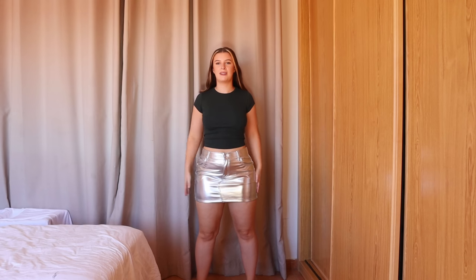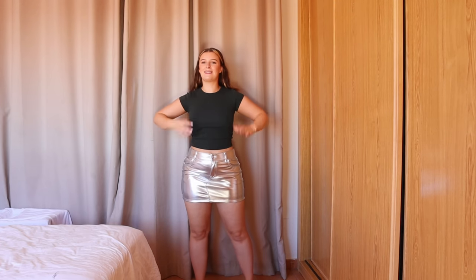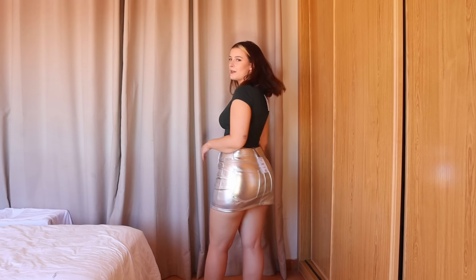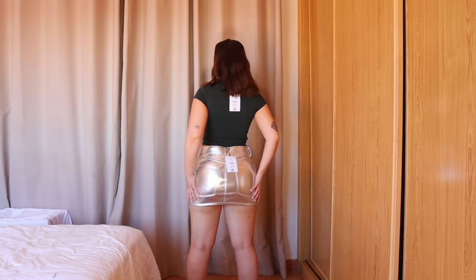The top, like I said, I'm about to have a million of these. Can't really say anything there other than I'm obsessed. Yeah, this is a really nice outfit. I can definitely see myself wearing this. I can see me wearing this to a party for sure. This is a party skirt.